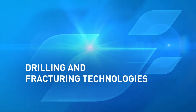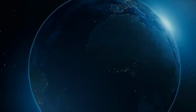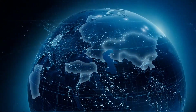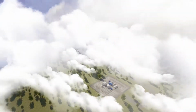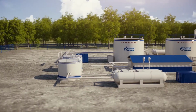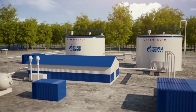Improving efficiency through high-technology drilling. Today, the development of oil reserves demands the use of cutting-edge technology. It is this that allows Gazprom Neft to operate in new regions, to develop fields that until quite recently were considered unviable, and improve production at mature assets. In an era of hard-to-recover reserves, technology innovation is fundamental to successful field development.